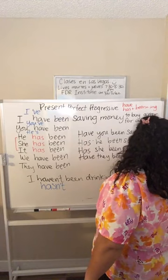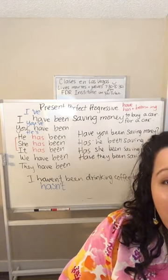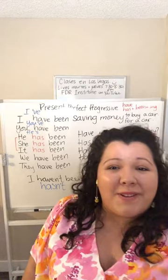Okay, saving, guys, tiene varios significados. Save puede ser, save, el verbo saving, puede ser ahorrando, puede ser guardando, puede ser salvando. But alguien preguntó de get. En estas oraciones no utilizaríamos el get. Hay tantos usos de get, pero aquí no.